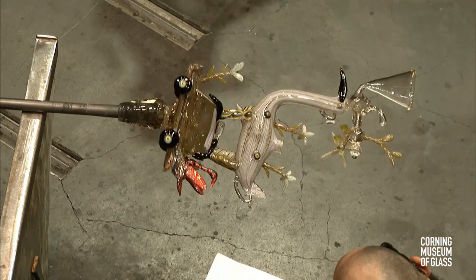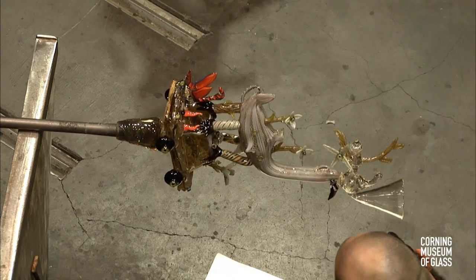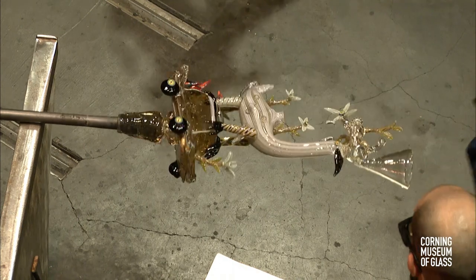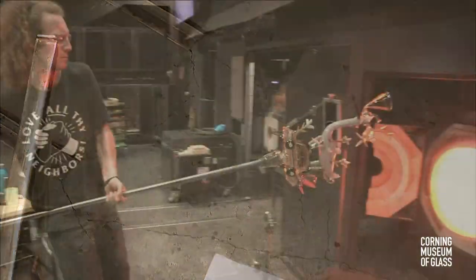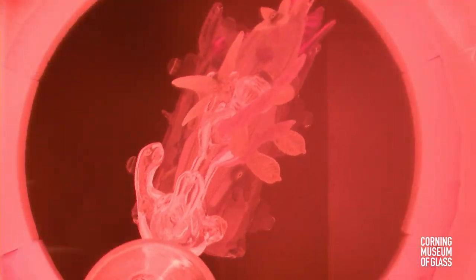A couple final tweaks. There's no need to put it away until it's perfect. You want to make sure everything's in the right place and also at the right temperature. If anything's too hot and we go to put it away, it could shift a little bit. So you always want to make sure that your work is loaded into the oven at a temperature where it's not moving around, so you get out what you put in.